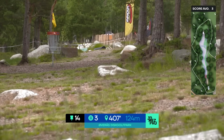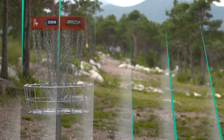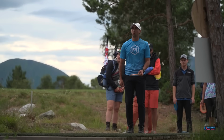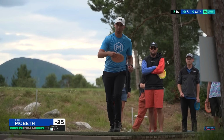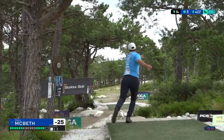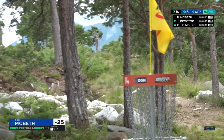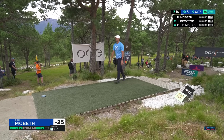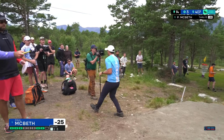407. Last par 3. Yep, it's a tough one. It's a forehand flip up kind of, like a low forehand flip up, or it's a really tricky backhand turnover. So this is the same disc that he threw on hole 5, and you're asking if it was a mid-range or a driver, and it looks like must be driver. Looks like I still don't know, but I think it did have a driver rim shape.